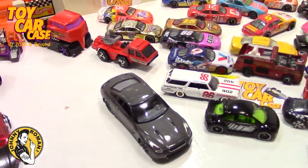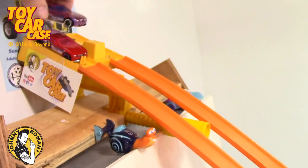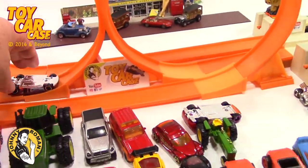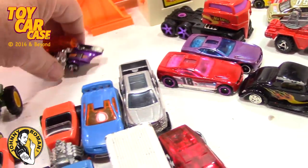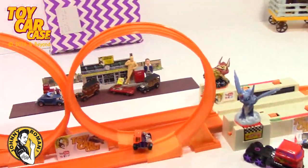Nice. Let's do these two. They're identical, red against purple. Hopefully they're good. For nothing, that's what they're good for. Nothing. Let's do this guy by himself. I think his wheels are a little whack, but let's try it. Yep.